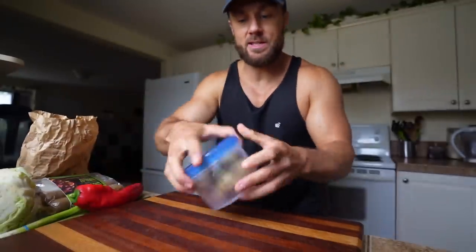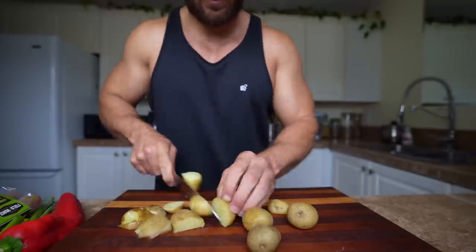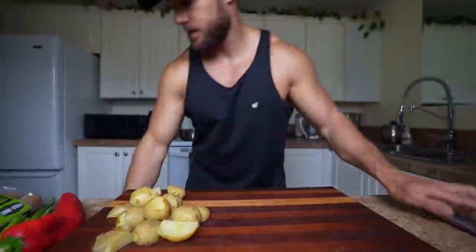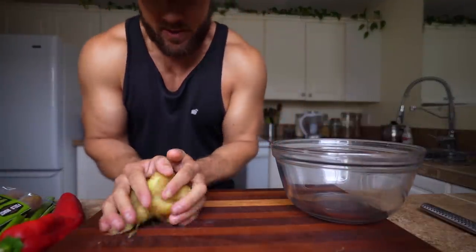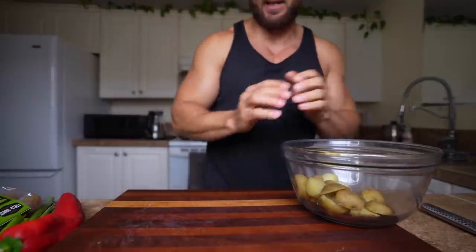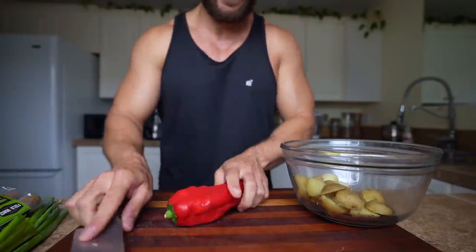All right, so nothing crazy, just a quick little breakfast saute, and I've got these potatoes that have been steamed, left over from last night, so I'm gonna start by chopping these up. And I'm just gonna add everything to a nice big bowl so it's really easy to season, and cook it all at the same time. Nothing fancy, just keep it nice and simple.